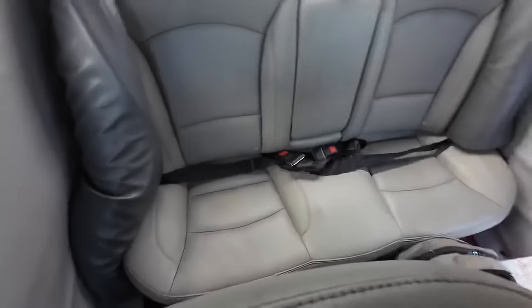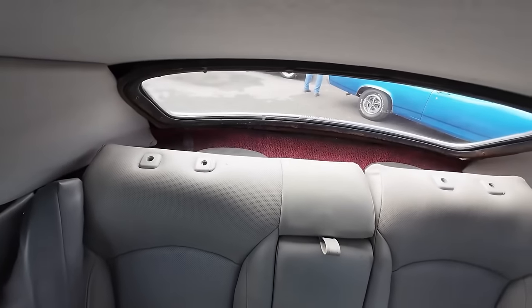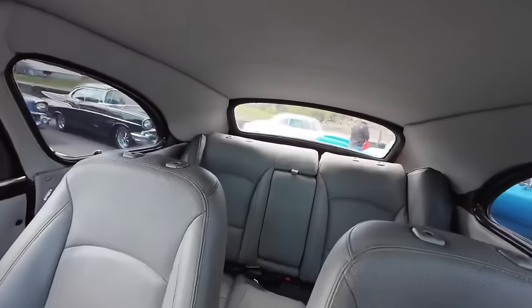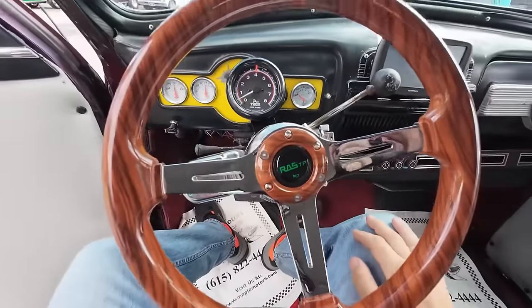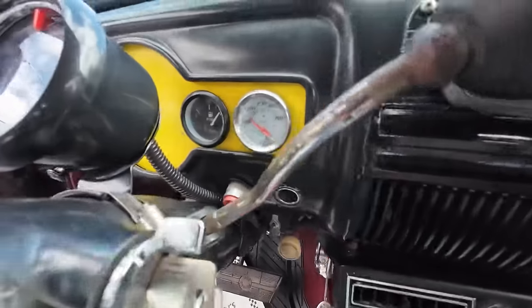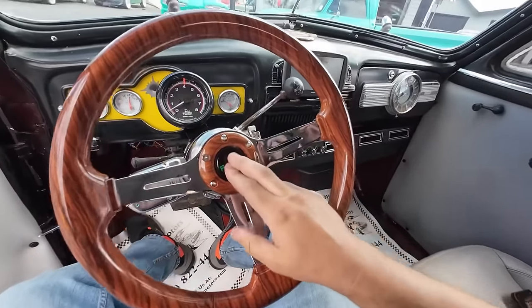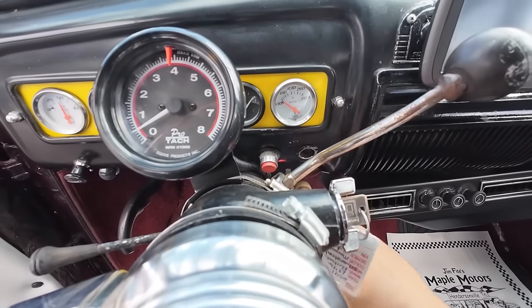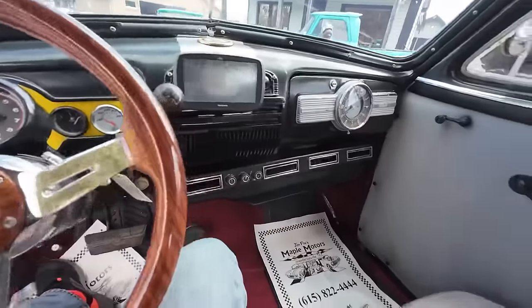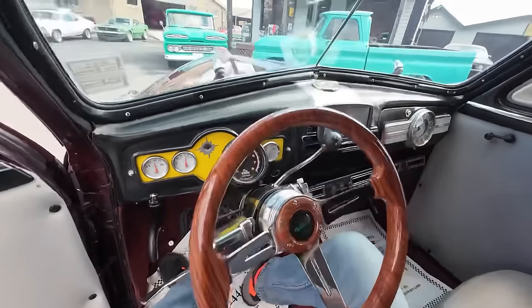Back seat. Package tray. Headliner. Not so bad. Do we have gas today? It's showing a full tank. So I guess we do. Horn? Not that one, but the big red button. I don't know if anybody's going to be able to hear that in traffic, but hey, it's old school. Let's hit the road, see how she runs and drives.